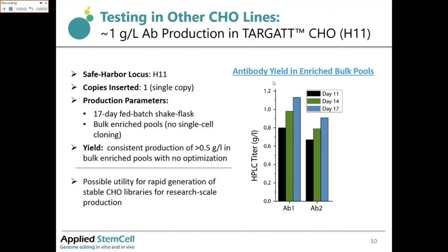And this is another test that we did in expression of antibodies. So there are two antibodies, antibody 1 and 2. And the experiment was done in a 17-day fed batch shake flask. And we were able to see about 1 gram per liter antibody production in this particular target CHO cell line using the H11 locus.